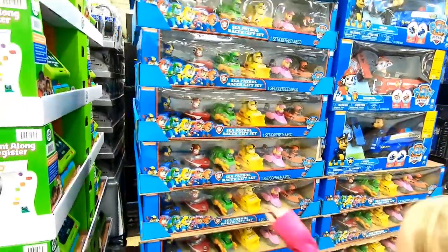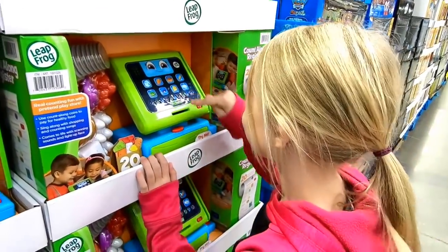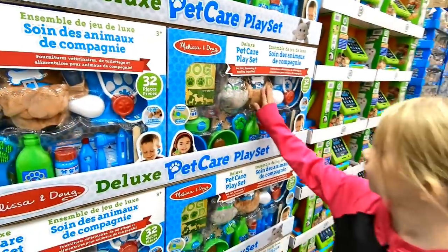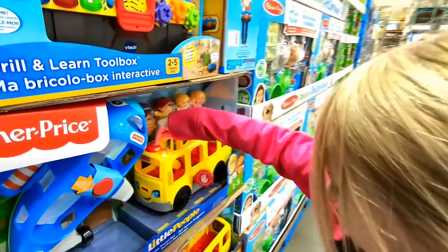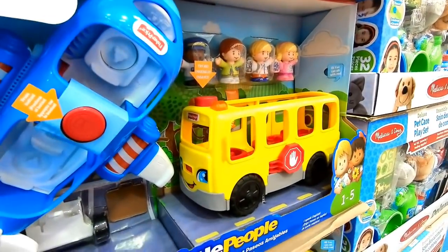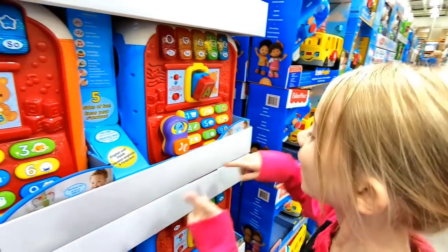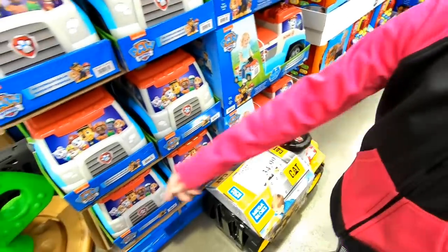Yeah, there's Paw Patrol stuff. Oh, the guest chair is right here. Open for business! In the candy aisle, shopping around. And a baby Christmas tree.